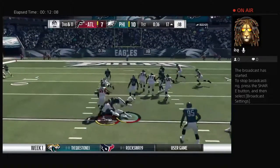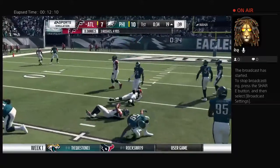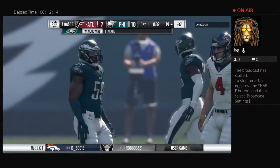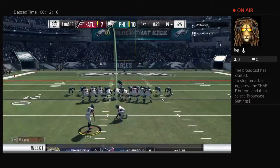On 3rd down, it's Daniels. And they'll lose yardage here. Knocked back to the 19-yard line. He lost 2, and it brings up 4th.